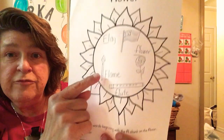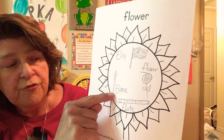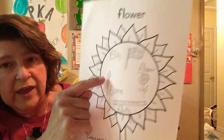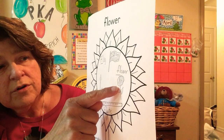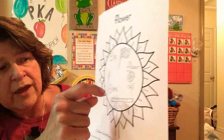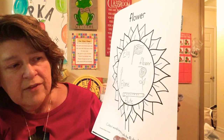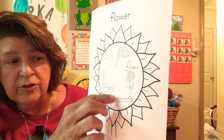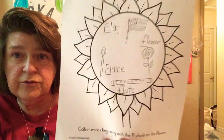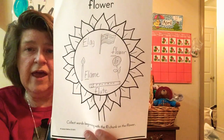Flame, how if you strike a match, well, not you, but someone older. Flame, that's the fire on the end. Flower, I just drew my own type of flower there. And flute. A flute is an instrument that you blow on one end and the air comes out of the little holes and makes certain sounds. Flute. So that is your FL page.